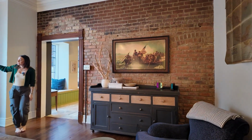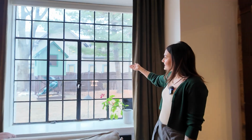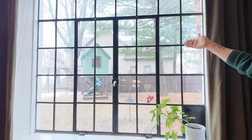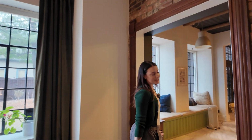Out the window a bit, it's a dreary, yucky day, but you can see our kids' clubhouse. Mitch built that for them this summer, so we call that the armory. So if you step in here, we'll go into the kitchen.